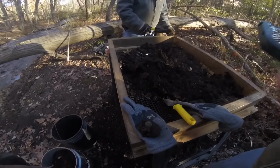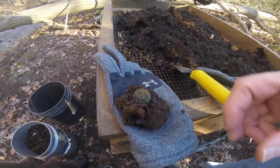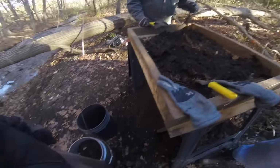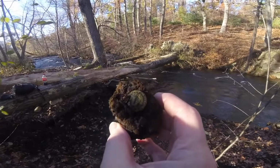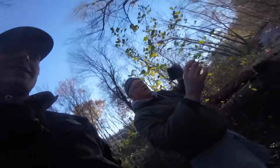Look at this, Bob just found a Boys' Brigade button stuck in a concretion of the... Let's get it into the light here. Yeah. Get a shot of it right there. That is a beautiful button. English Boys' Brigade. Very cool. Good find, Bob. Oh, thank you, old boy.